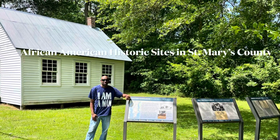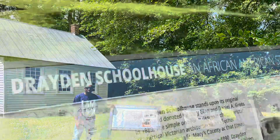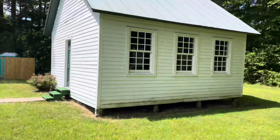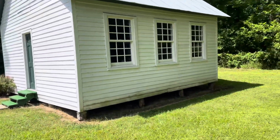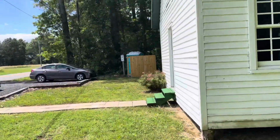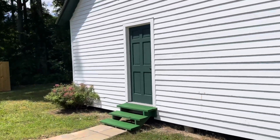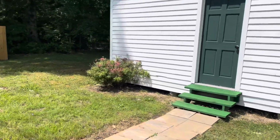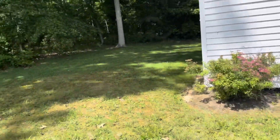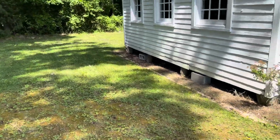So today I decided to take the family to visit some African American historic sites here in St. Mary's County, and our first stop was the Drayden Schoolhouse in Drayden, Maryland. The Drayden Schoolhouse is one of the best preserved African American schoolhouses in the county. It's a one-room schoolhouse which was for grades 1 through 7, and it has not been significantly altered since it was built in 1890.